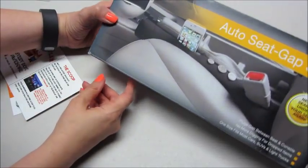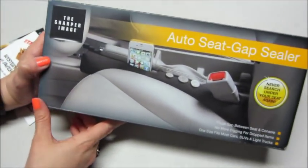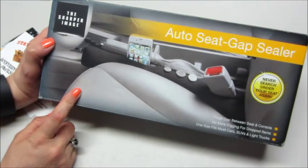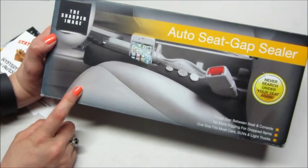Ooh, I could actually 100% use that. It's by Sharper Image. It's the Auto Seat Gap Sealer. That is an amazing idea.